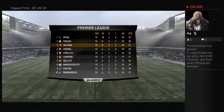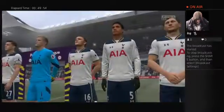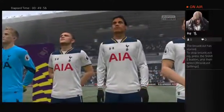Well, just a look at the table and you can see how well Watford are doing, really. Well, I don't know if they can sustain this kind of form and keep in a Champions Cup position. I have to doubt it, but they've been good value so far.